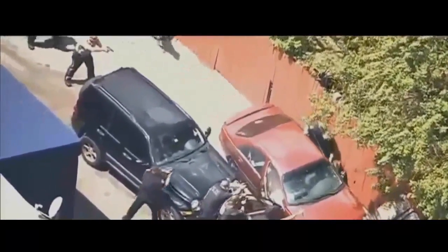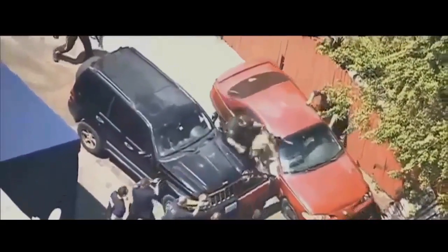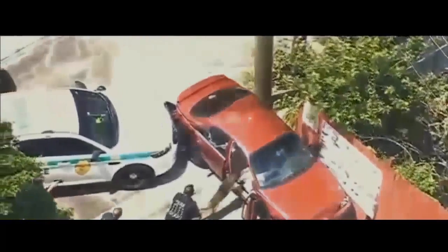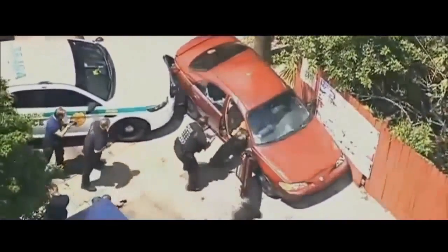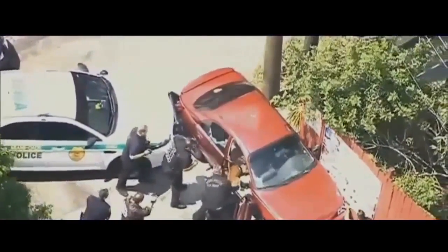An officer on the passenger side with another canine has to move quickly to avoid being sandwiched between the car and the parked Jeep. As the driver backs up, he slams into a Miami-Dade police squad car. Officers then send a canine into the car. A second canine moves in, but latches on and bites the leg of the other police dog. I just hear the crash.